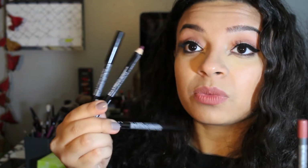Liners that I've been loving this year. There's a lot. Well, not really, because the first ones, I'm just going to do them together. I'm not going to go through specific colors. They're just the NYX lip liner pencils. These are the wooden ones. I love these things. They're so creamy, and they're really inexpensive too. So I love these.